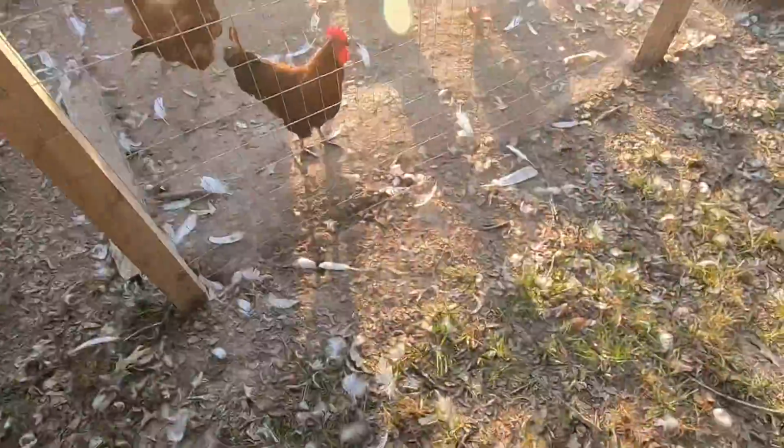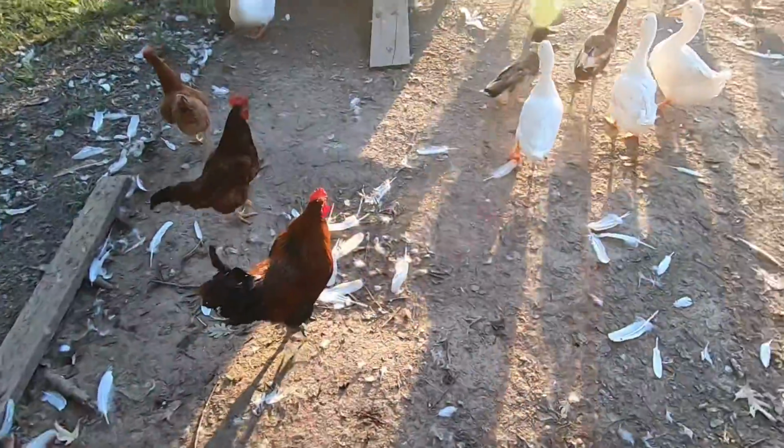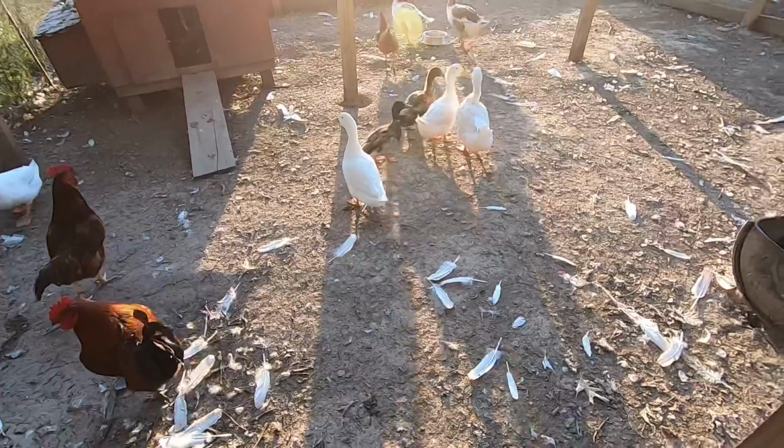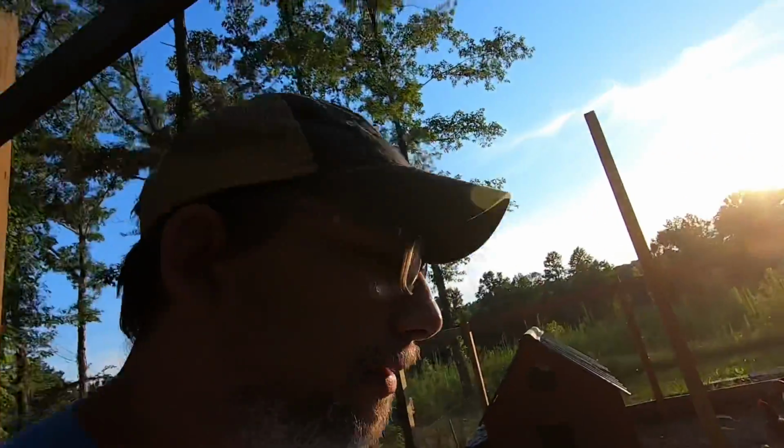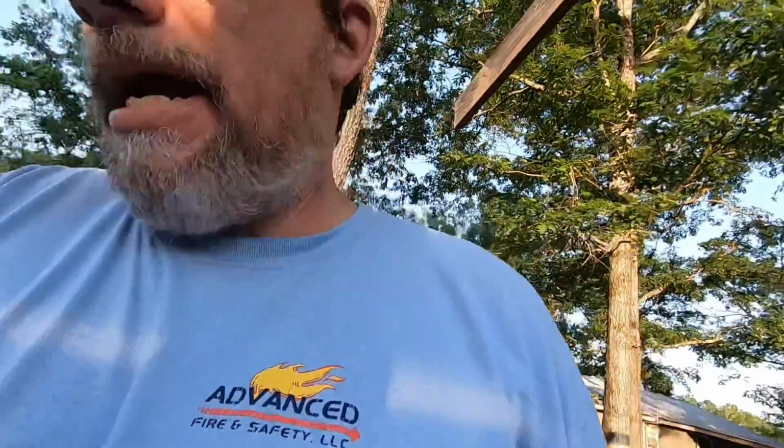Now, if you notice over here around these geese and these ducks, well, they're shedding, going through their molt. They are slinging some feathers off of them right now so bad, and they are everywhere.